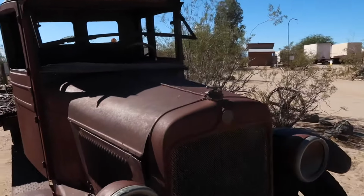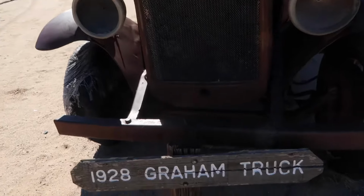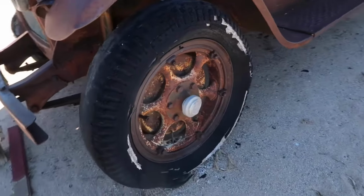See what this one is. 1928 Graham truck. Yeah, that tire looks like it's still holding air.